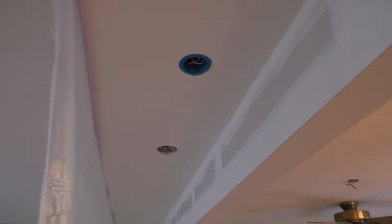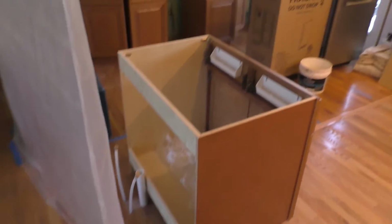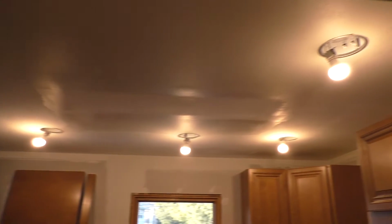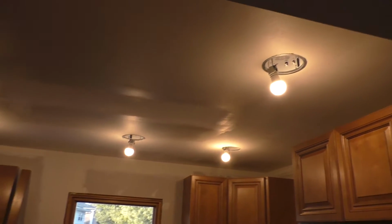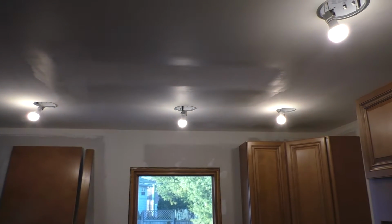Up here, we're going to have pendant lights. They're going to hang down over top of the island on this side. And then we have a series of can lights. Now, they're going to be a different color. We're still going with LED, but I'm going to change the color.